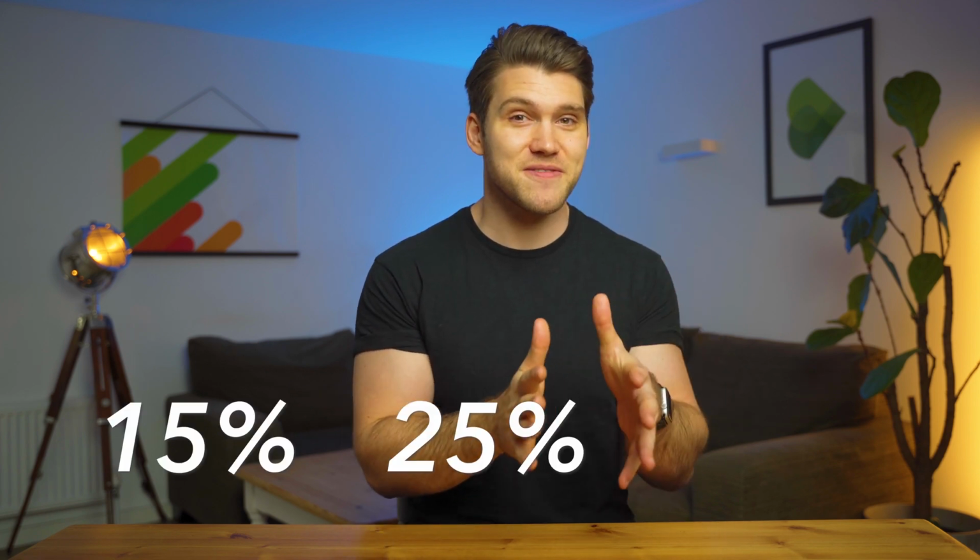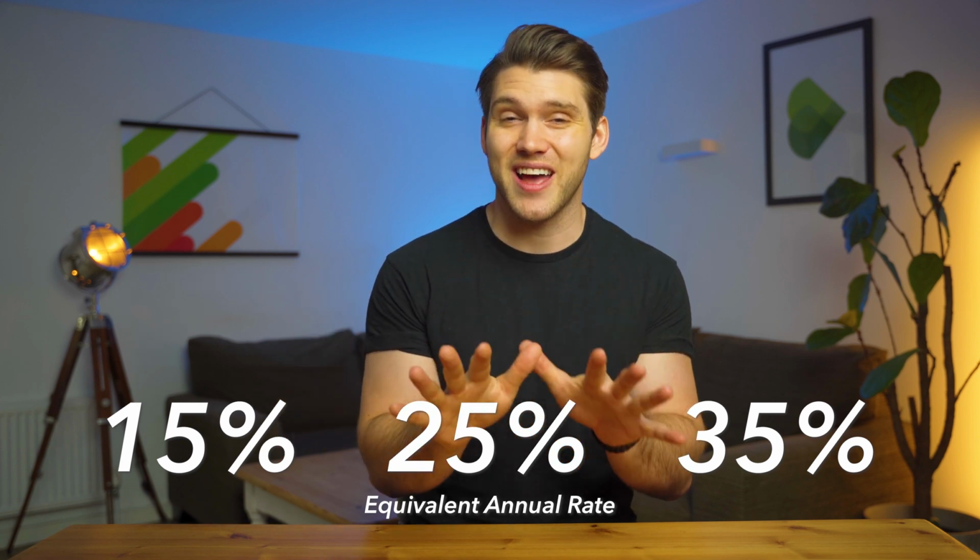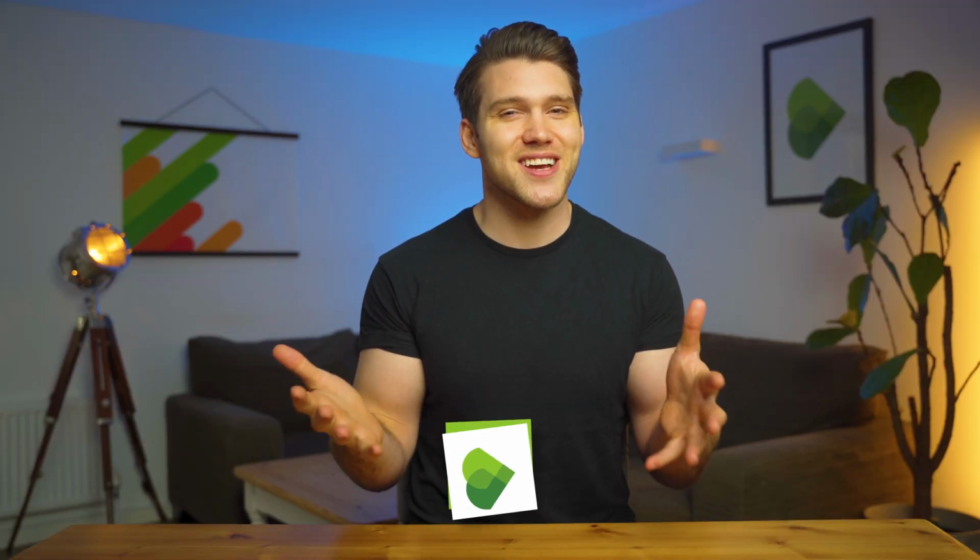They also offer overdrafts, although these can be charged at 15, 25, and 35% EAR, which is a bit high. Also, additional Starling accounts cost £2 per month, and replacing a card that's lost overseas could cost you as much as £60. Other than that though, it's pretty difficult to criticize Starling.